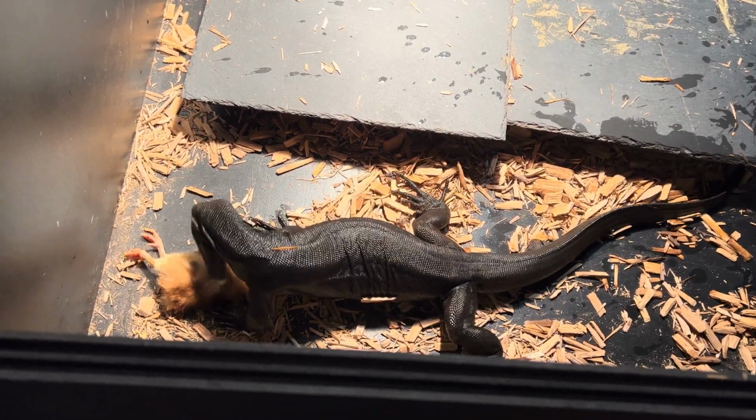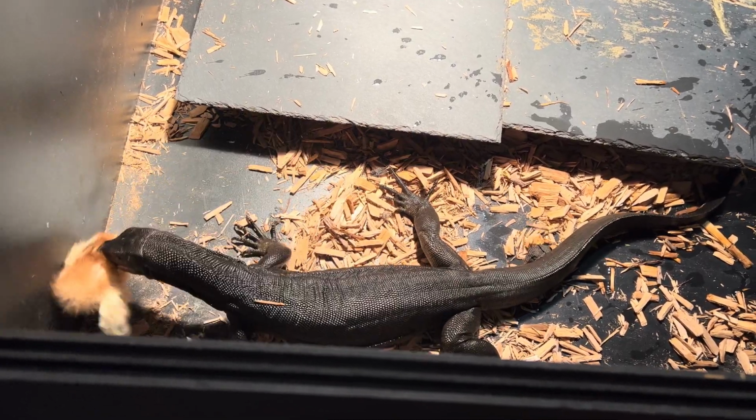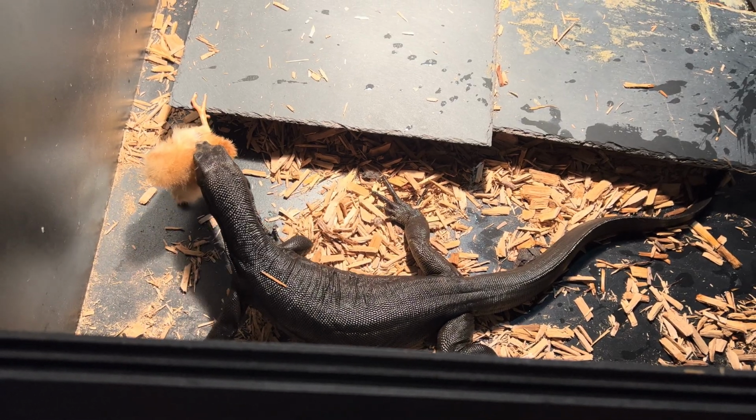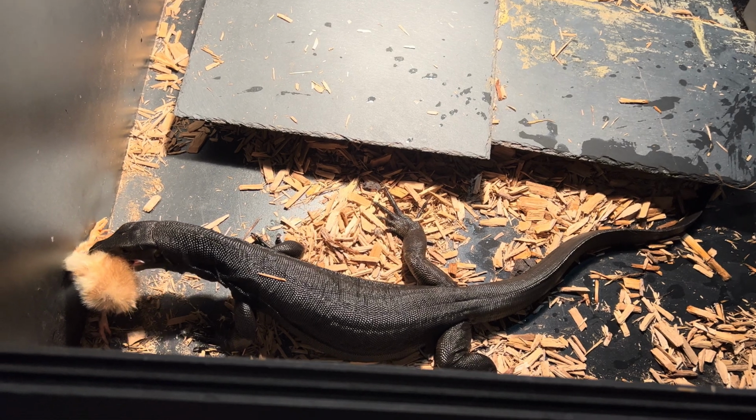Whenever he starts to claw it, he's ripping it to pieces so it's easier for him to get down. And then it gets gross. Because he'll rip it up, and then he flings it, and then juice starts going everywhere, and that's when I close the door, because I don't want to get juiced.